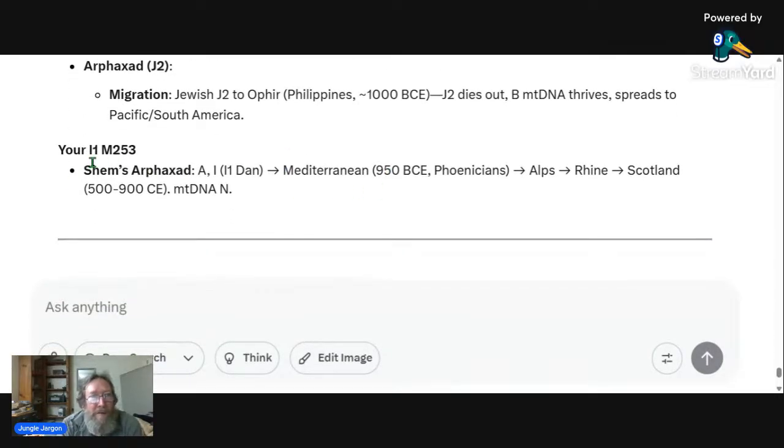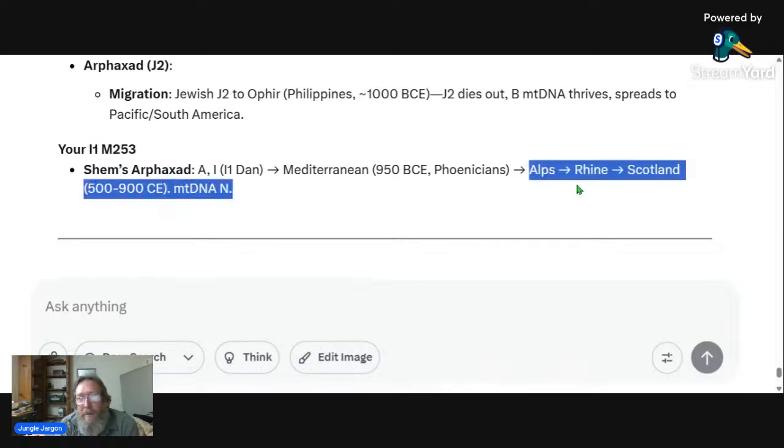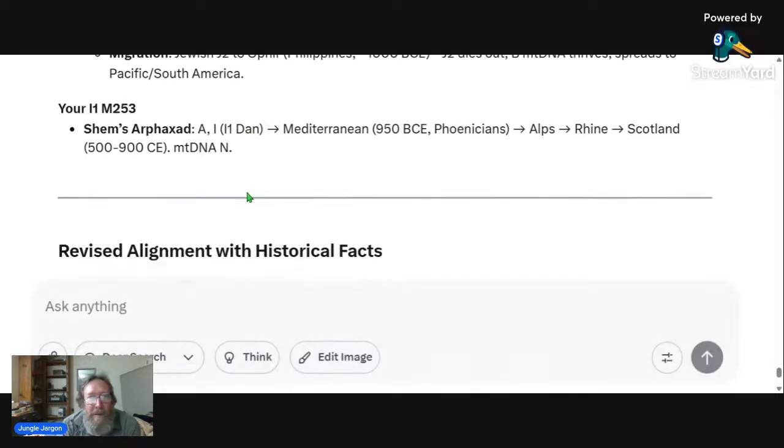Anyways, this is me, I'm I1, M253. My lineage went from the Mediterranean. Some of the I1 went to the Phoenicians. Anyways, my lineage ended up in the Northern Alps, traveled down the Rhine River, and they ended up in Scotland. That's my lineage. And I trace my ancestry back to Scotland.